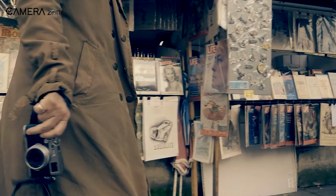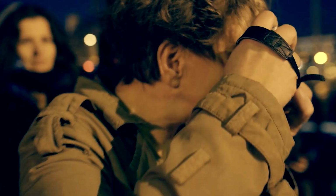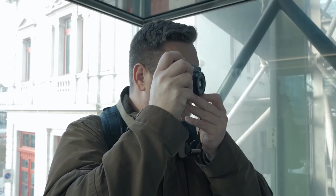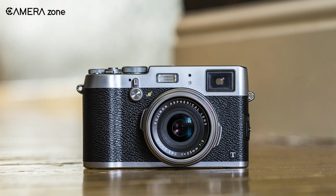All this is packed into a lovingly retro design with lots of manual controls that simply makes you want to pick the thing up and start shooting. It isn't cheap, nor is it small or without its flaws, but for those who love the unique approach and have a sufficient budget to pay for it, the X100T is a true object of desire.